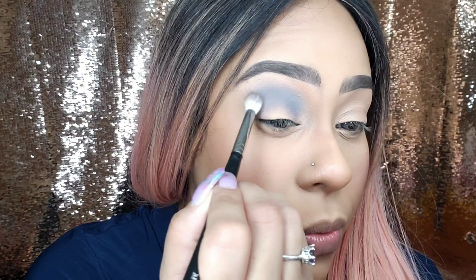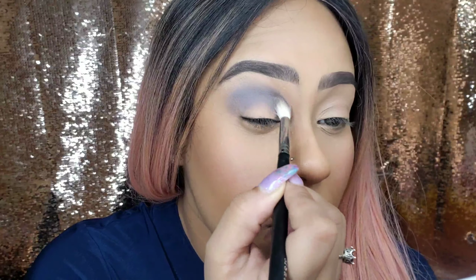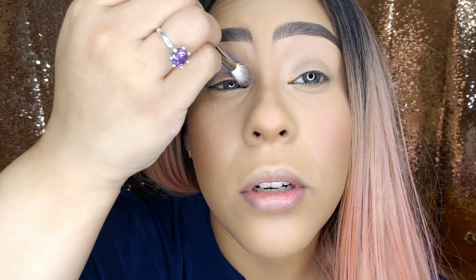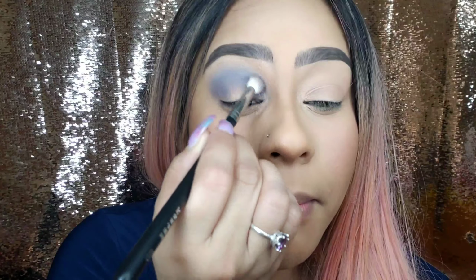And as you can see, we're not gonna need a transition shade because this is gonna be our main shade. I'm gonna apply it in my inner corner too because it's gonna be a halo eye, a smoky halo eye, you know what I mean, okay? And then blending it out little by little.